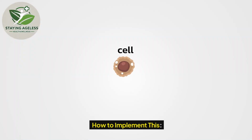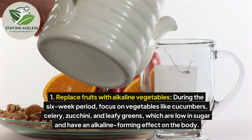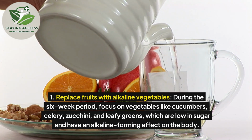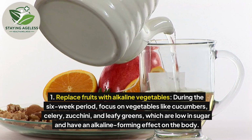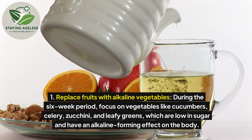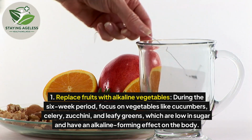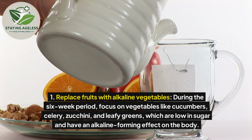How to implement this? 1. Replace fruits with alkaline vegetables. During the 6-week period, focus on vegetables like cucumbers, celery, zucchini, and leafy greens, which are low in sugar and have an alkaline-forming effect on the body.